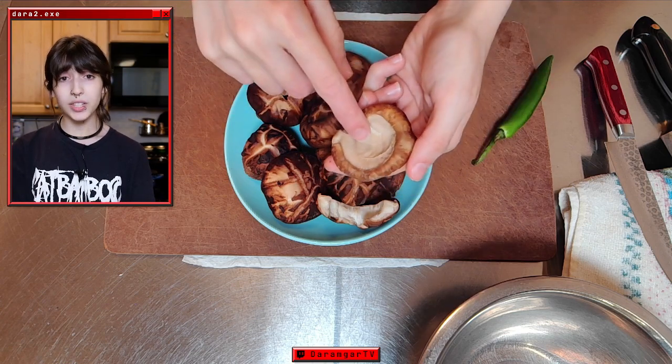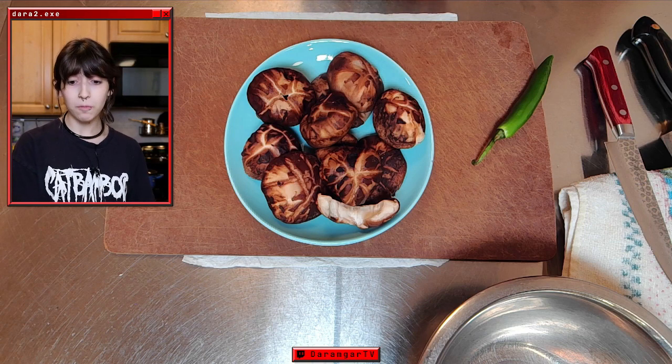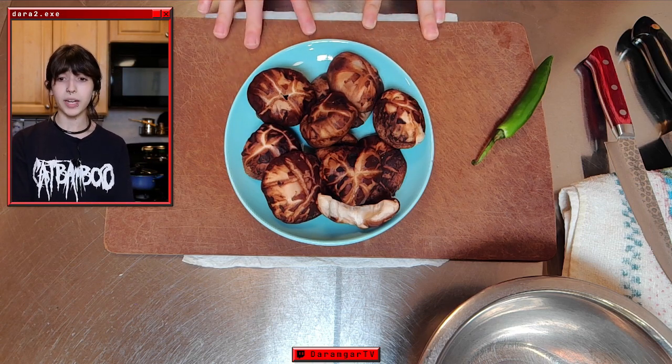I already got rid of the stems because the stems are a little bit too woody. It depends on your variety of mushrooms. Some of them are good to eat with the stems on. I would argue for shiitakes, it would be nice to remove them.